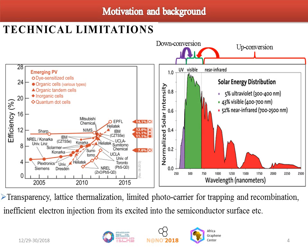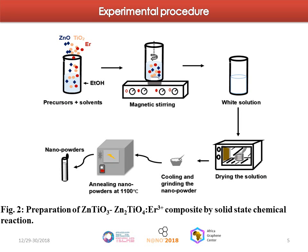In general, up conversion is the absorption of lower energy radiation by a phosphor, which transfers it to higher energy radiation, which may correspond to the visible band, ultraviolet band, etc. Down conversion is the absorption of a higher energy radiation, which is emitted as a lower energy radiation.